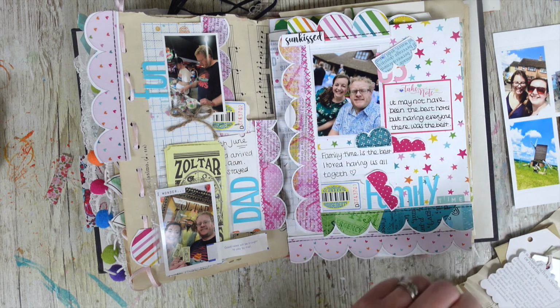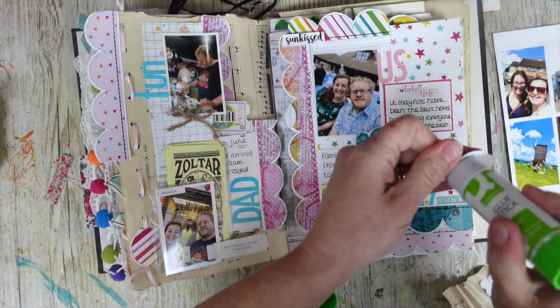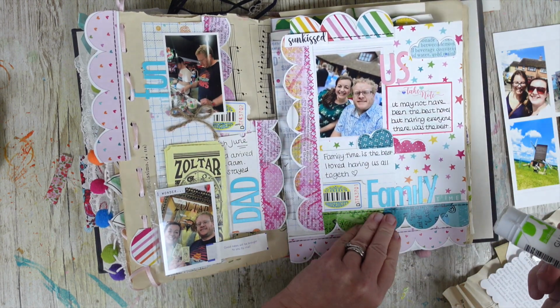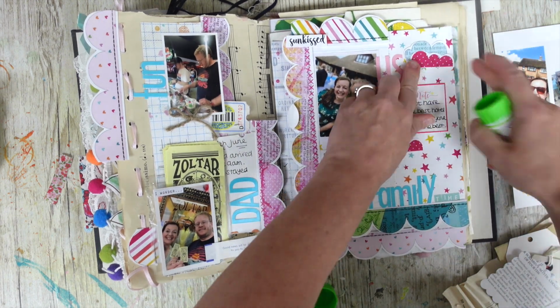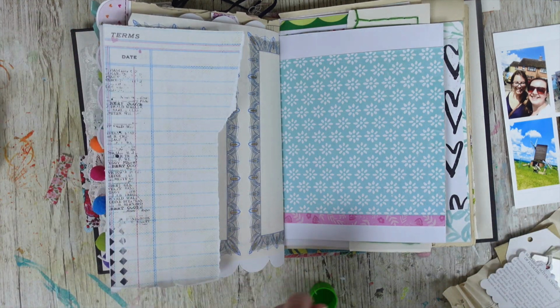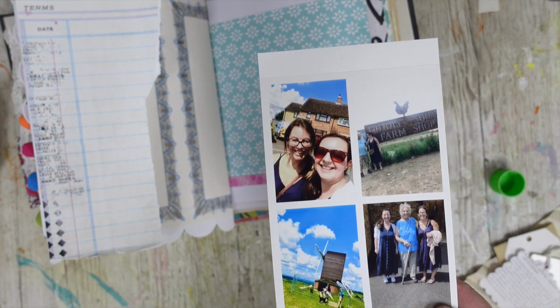I haven't stuck these on very well, have I? I haven't even got onto my page yet and I'm fixing other pages. So yeah, I always give myself the flexibility of just doing what suits me at the time. So today we are just doing one page. I think the first thing I'm going to do is trim my photographs down.